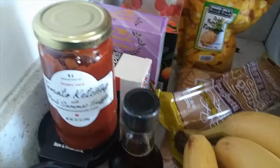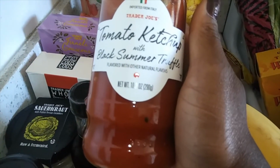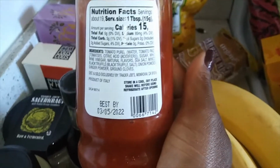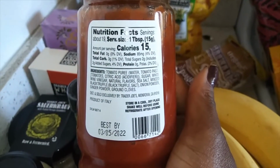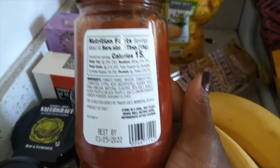This is new for me. I don't know how long it's been around, but it's a truffle ketchup. And it sounded so good. It's got other flavors in there too. And so I went ahead and picked it up. I'm going to try this ground cloves, ginger powder, all kinds of stuff.